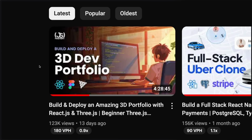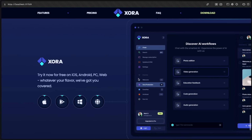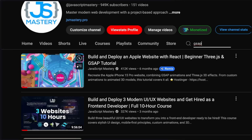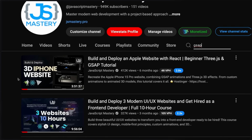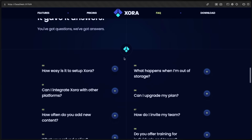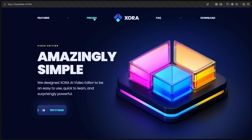I have recently posted this 3D portfolio, but it's not just a portfolio. At the start, there is a complete beginner 3JS course, and Xora is such a beautiful app, and implementing some 3D elements within it would be absolutely amazing. In the same way, not that long ago, I've created a GSAP course. You can search for it. It's right here under this 3D iPhone website. You can watch the GSAP course and then add some engaging GSAP animations to make different elements scroll and appear on the screen. There's endless potential to further improve this, and I can't wait to see what you'll come up with.